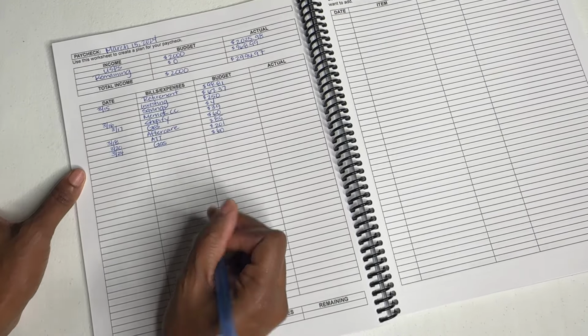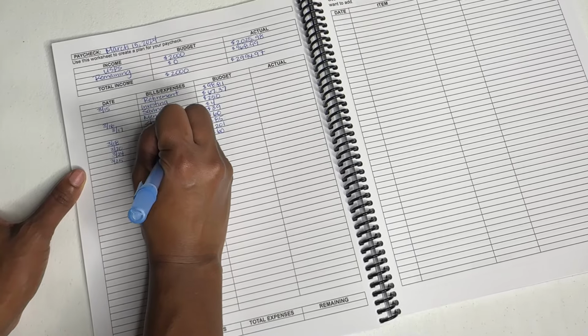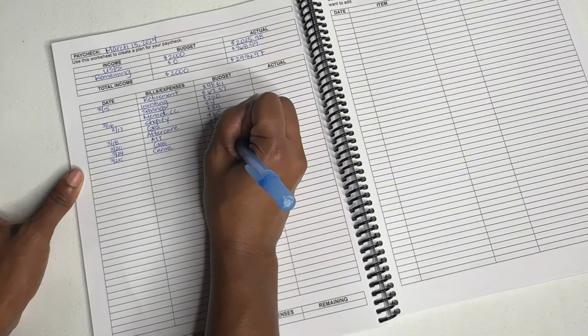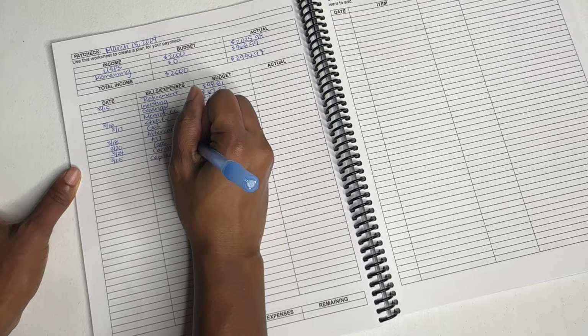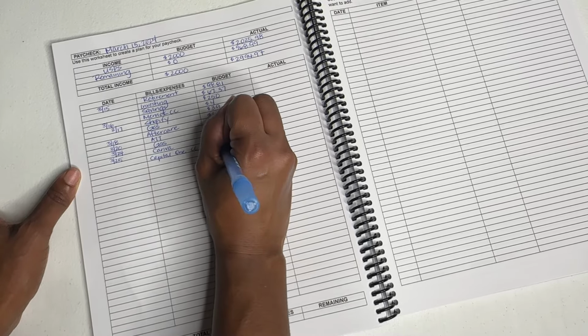And then on the 25th, I have Canva. So I have a few subscriptions coming out. It's Canva for $12.95. I have Capital One, another credit card, and I'm budgeting $31 for that.